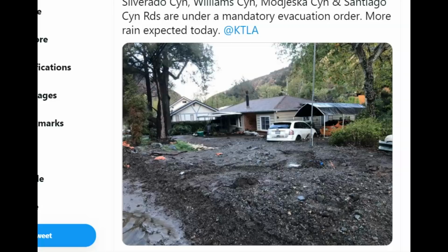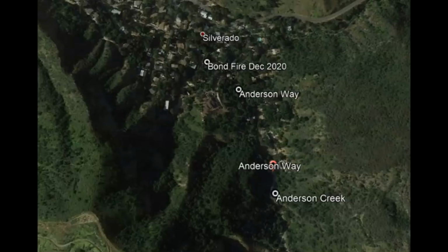On Wednesday afternoon in Southern California, an area that had a fire on December 1st of last year was struck with another disaster on March 10th: a 3-foot mud flow after light rains brought waters flowing down Anderson Creek. Thank God no one was hurt, but at least 9 vehicles were heavily damaged by the mud flow.